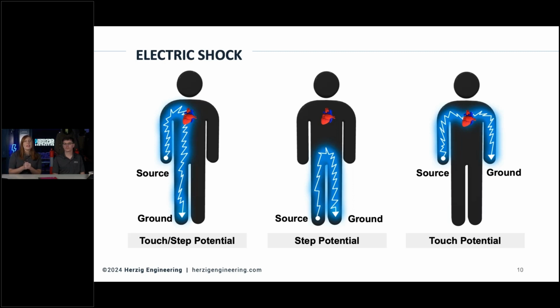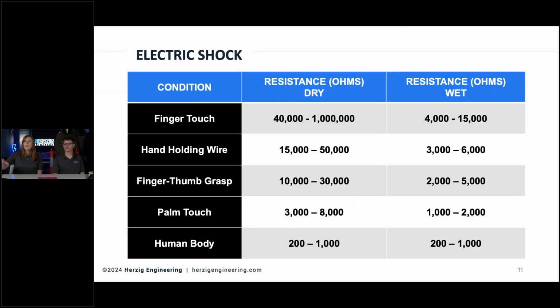In this example, we're really looking at a workplace. Oftentimes, the more likely scenario is going to be that touch step or touch potential. So we do have some resistance to getting shocked. It can be quite a lot if you're looking at the first line there, 4,000 to 15,000 ohms of resistance.